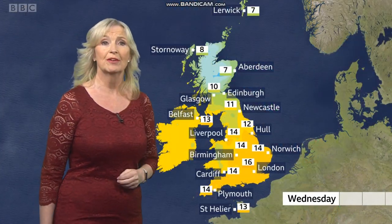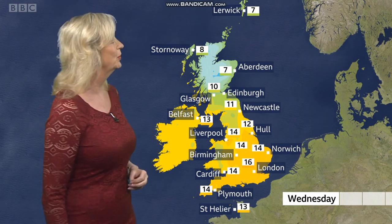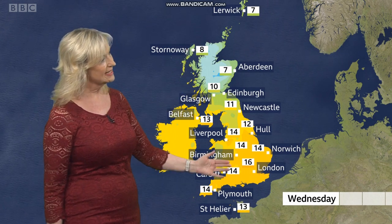Around the coasts, we could have gusts as much as 50 miles an hour, but note the temperatures, 7 in Lerwick, 16, possibly 17 as we push farther south. So very mild for the time of year. Normally it's roughly 6 to 8 north to south.